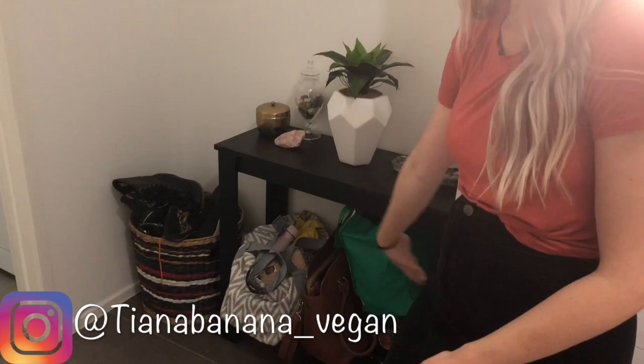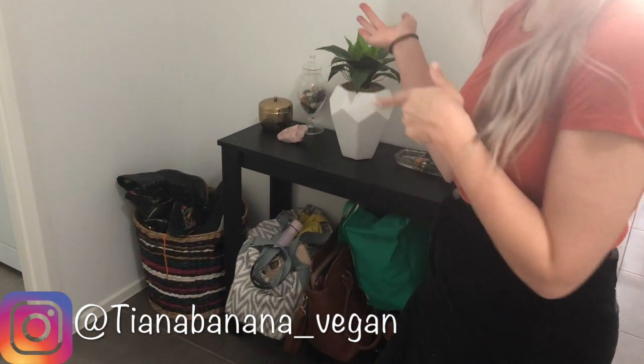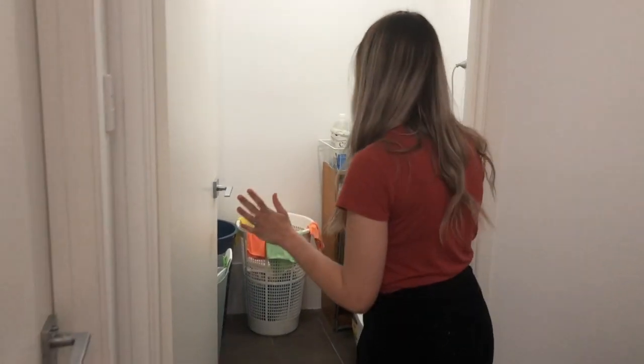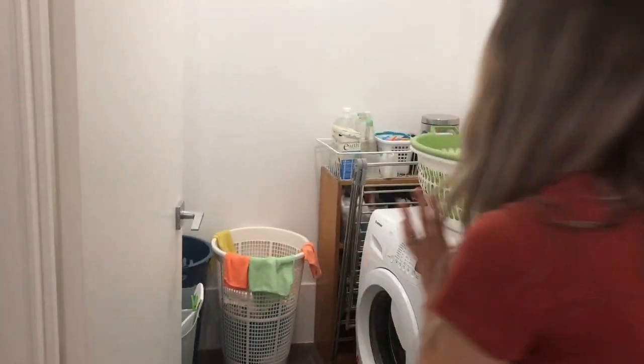As you walk in to our house, on our left we have a little plant right here. So we have our little hallway table here, and I just shove our bags and our shoes here. I'd love to get a mirror for this section, but we're still redecorating the house, and hence the reason why I've been so late on the whole house tour. But through here is our wonderful laundry that definitely needs some TLC. This is probably the most unorganized room of the house.